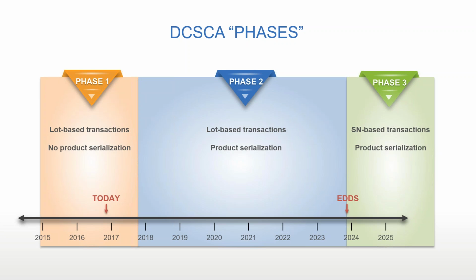Here are the three main phases of the DSCSA as faced by drug manufacturers. You can see we are currently in phase 1. Right now, the DSCSA requires members of the supply chain to exchange lot-based transaction data, but there is no product serialization requirement yet. Phase 2 starts next November.